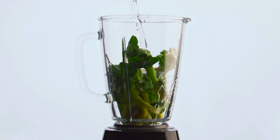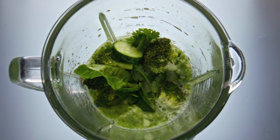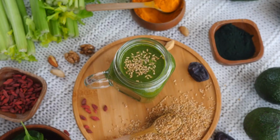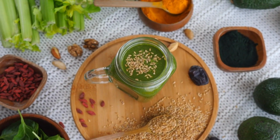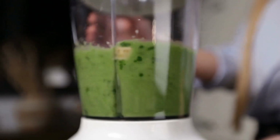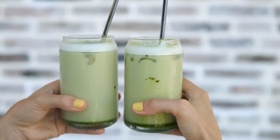Feel free to get creative and add more ingredients as per your liking. Some popular additions include spinach for extra nutrients, banana for added creaminess, or even cocoa powder for a chocolatey treat. The sky is the limit when it comes to personalizing your avocado smoothie. Remember, it's all about finding the perfect blend that satisfies your taste buds while providing a nutritious treat. Enjoy your journey of discovery.